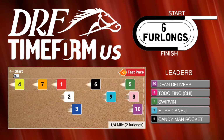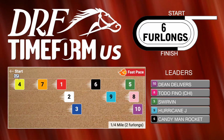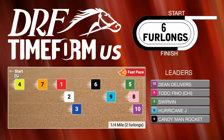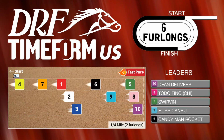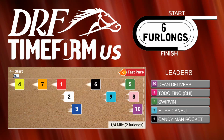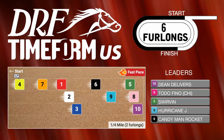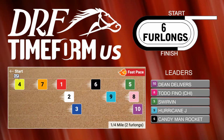Dean Delivers has shown the ability to come from somewhat off the pace in the past, though he went pretty fast last time. I mean, he can get headstrong. So like I said, I'd be surprised if a fast pace doesn't develop. I do think he is the best of the speeds. If things really fall apart, you do want to note that the number 4 Ironstone has the LP flag on the pace projector, indicating that he has the highest Timeform US late pace rating in the field, though this is Gulfstream Park and not always the most favorable to deep closers like that.